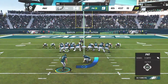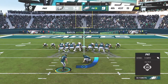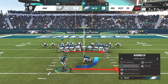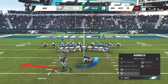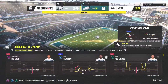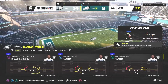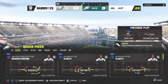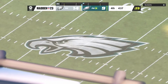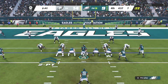On for the extra point, Jake Elliott. Well, this will frustrate a coach right here. The flag is out before they get off the extra point, and this is going to be a delay of game. So a big play for the Eagles now as they'll go for 2.